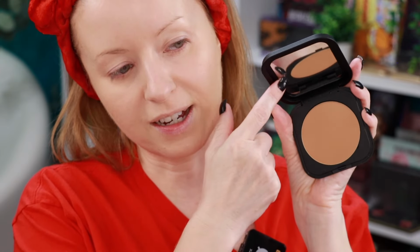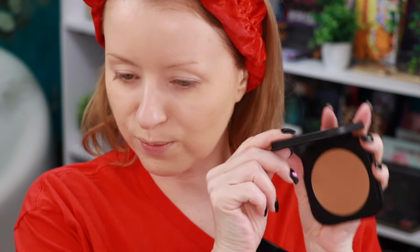All right, now I picked up a new bronzer also from Makeup Forever, and this is their Artist Bronzer. The shade I picked up is shade 20 Fiery Amber. So here's what the compact looks like. I like that you do get a mirror, and it feels pretty good. It feels like it's a good size.